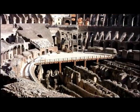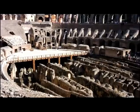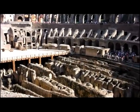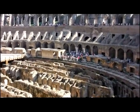The last gladiatorial fights took place in 435 AD and are believed to have taken the lives of about 500,000 people and over 1 million wild animals.